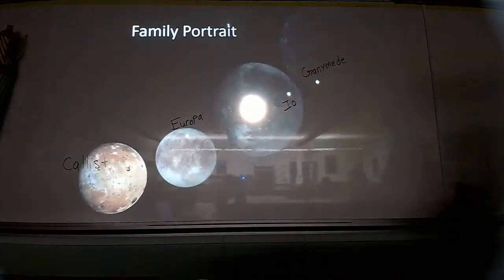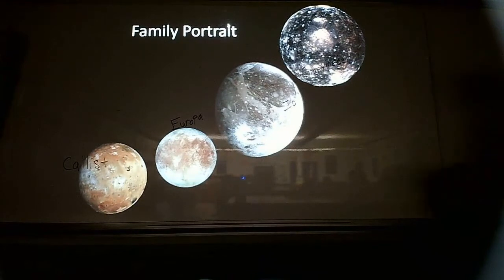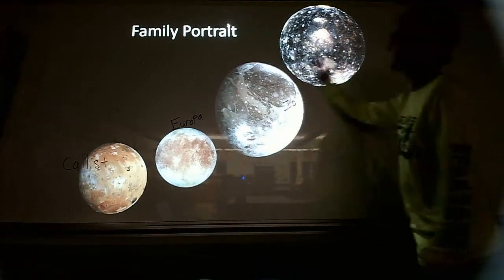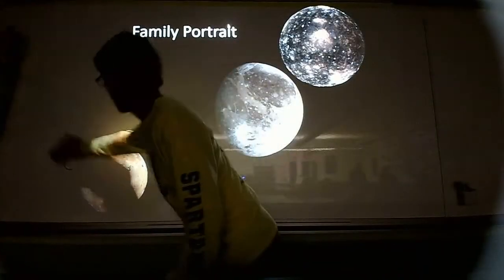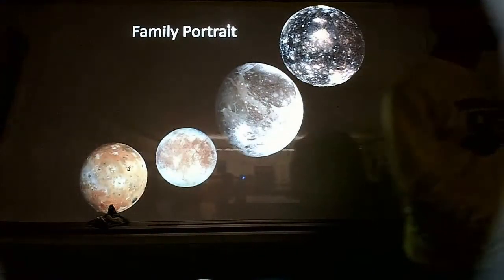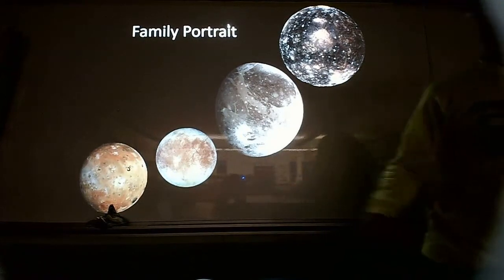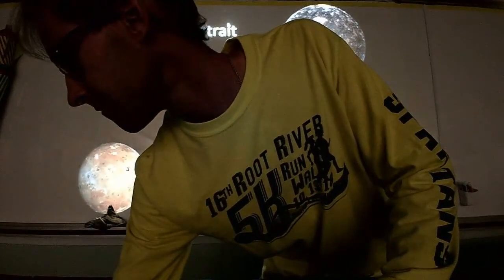See what I did there? Okay. And we got our family portrait there. That does not match up with the names. So yeah, study your stuff. We'll have a quiz on the moons of Jupiter on Monday.